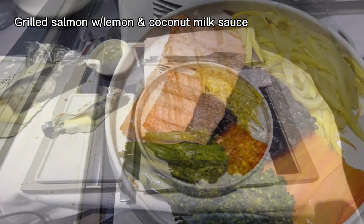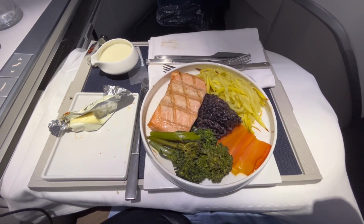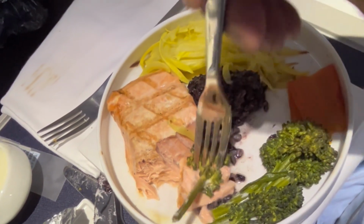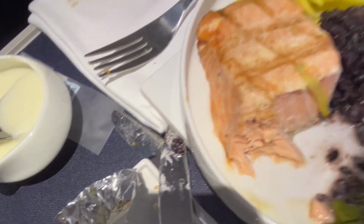For our main course, like I mentioned, I selected the grilled salmon with lemon and coconut milk sauce with steamed vegetables and black rice. This meal was delicious. The flight attendant came back and told me that actually I had made the best choice of any of the meals that they were serving for dinner because the salmon was absolutely delectable. I give it a 10 out of 10.